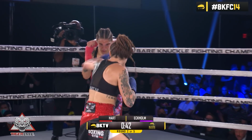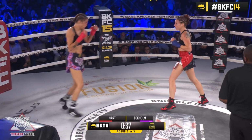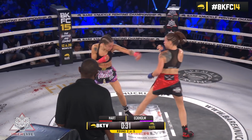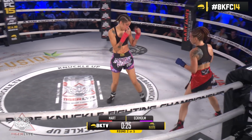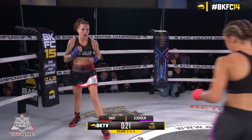Are continuing to throw that jab to the head. It's a much closer round right here. Absolutely. Both fighters are making adjustments. They totally are. Eckholm definitely needs to keep using that range. She's coming in and she's closing the distance a little bit too much, and that's getting into Hart's range. If she would stay on the outside a little bit more, she would not be getting tagged quite as much.